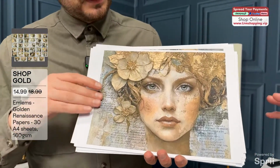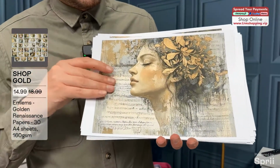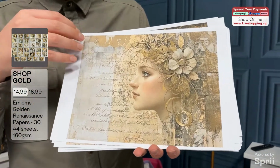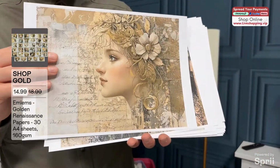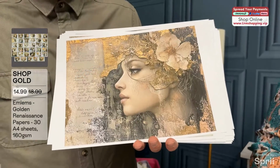The reason I chose these papers was because I envisaged all the things you could do by adding your paints and your gold leaf, your textures, and they would just go so well. You put your texture paste on here and then paint it. Ooh. You're bringing it to a 3D dimension. Absolutely, you are. Really, really beautiful.